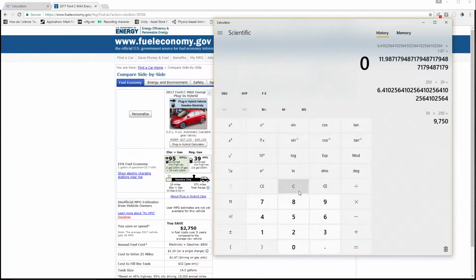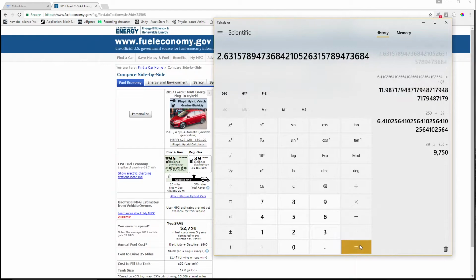But how does that work with an electric vehicle? MPGe is miles per gallon equivalent. So you can't do the same thing. You can't just say 250 miles for the trip divided by 95 MPGe is what? 2.63 what? So the issue here is that 2.63 is the equivalent energy as compared to gasoline.